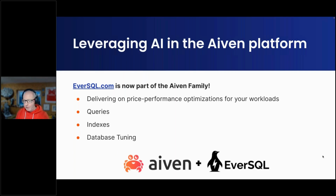I am personally extremely excited, and we've been working behind the scenes with the eversql.com team for a while now, and very proud to announce that Aiven and EverSQL are now part of the same family. Anyone not familiar with EverSQL, it's a database optimization tool that will optimize queries and indexes. You can go and check out eversql.com now.